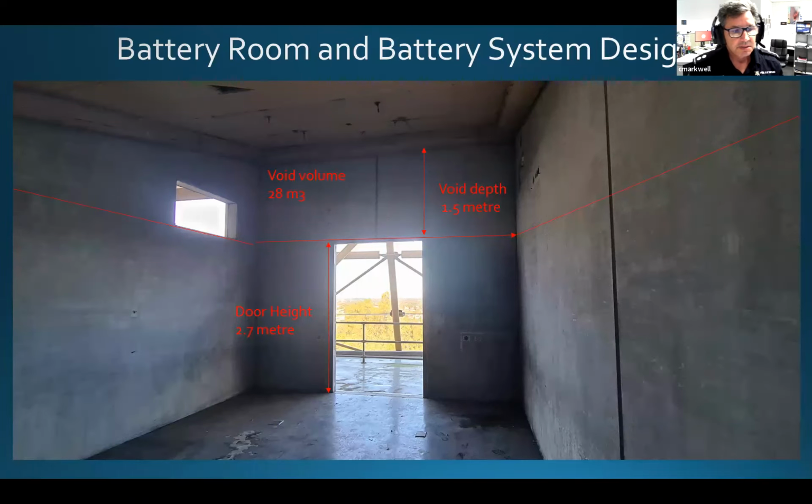So by our calcs, there's about 30 cubic meters in the upper compartment of the room that had no outflow ventilation points. So a stored capacity of 30 cubic meters, or a smoke reservoir, if you like. And holistically, the rest of the compartment had about a further 90 cubic meters. So overall, about 120 cubic meters of space for the development of fumes.